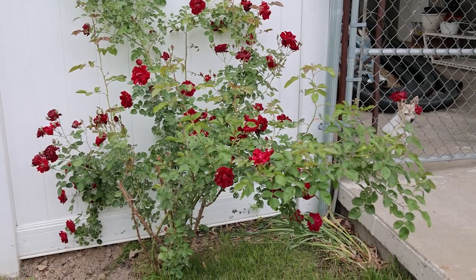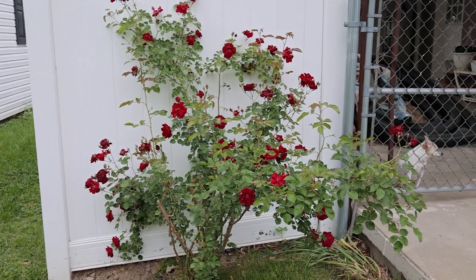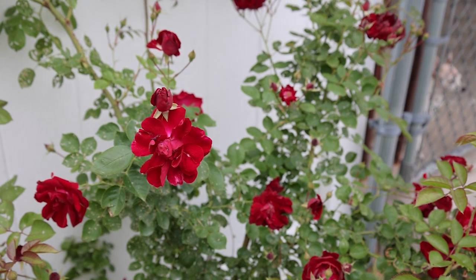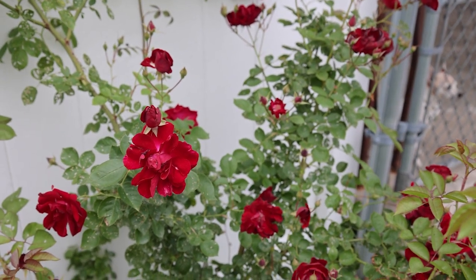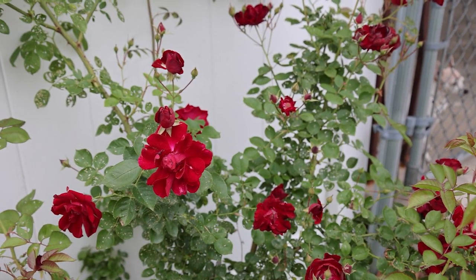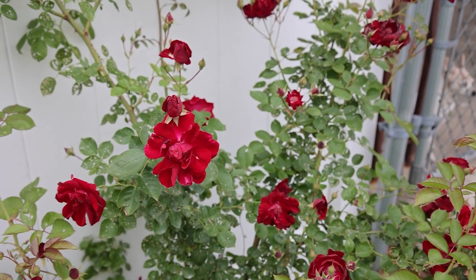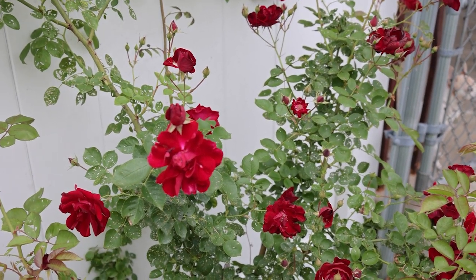It grew up like this, and it is a red climbing rose instead of the beautiful, I think it was a pink one that I had. Well, I learned specialty roses like this are grafted onto a hardy rose stem. So the hardy one survived under the ground and came up red, and the other one was just gone.